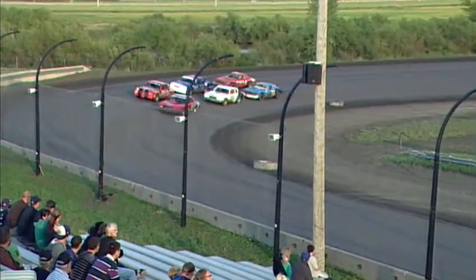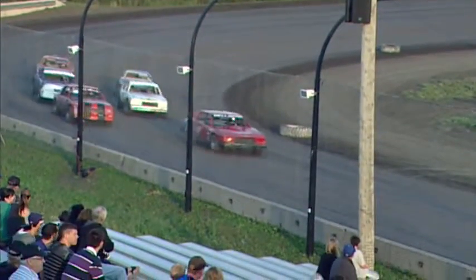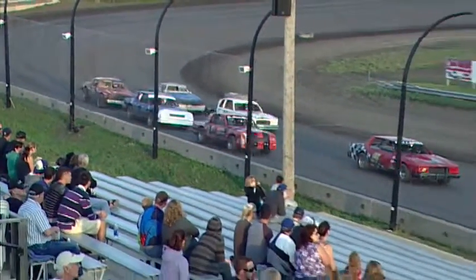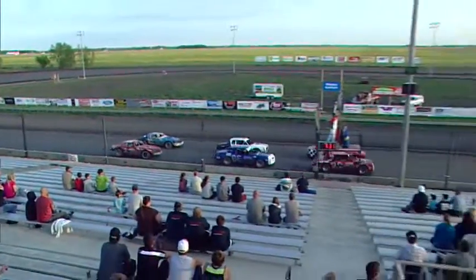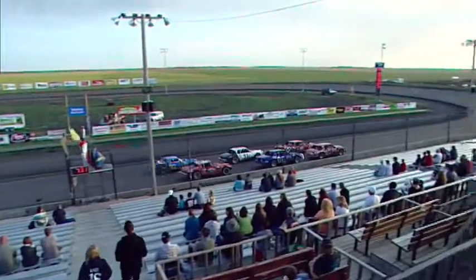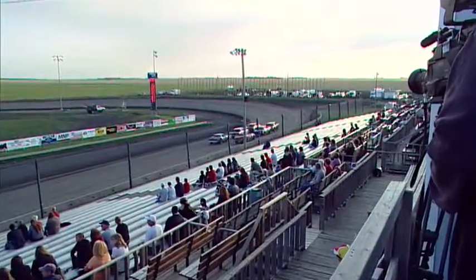All right, we're one to green here in your pure stock division. 7 cars on the racetrack. No, 6. Check that, 6. The driver that is missing, it looks like the 3 for rent is missing. That is Harry Pellers, who is Kyle Pellers' dad.